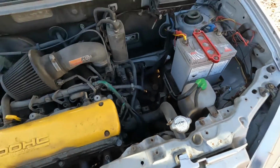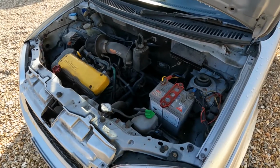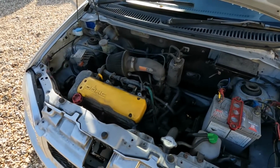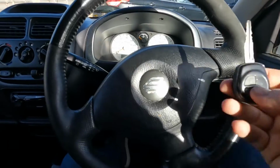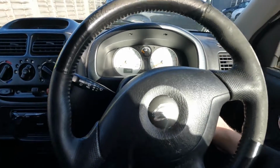Can't see any huge oil leaks from the top, so that's a bonus. But yeah, it's not the most visually pleasing engine bay to see, is it? It's not telling you this car's necessarily been kept in pristine original condition, because obviously it hasn't. Right, let's turn this on, check out the mileage, and see how she sounds.